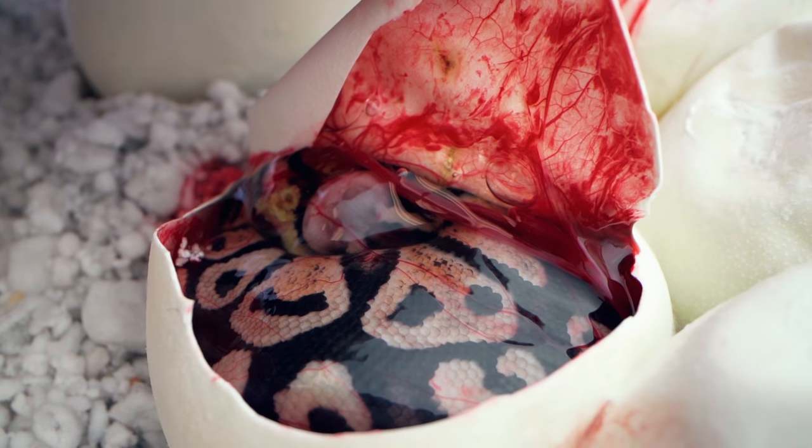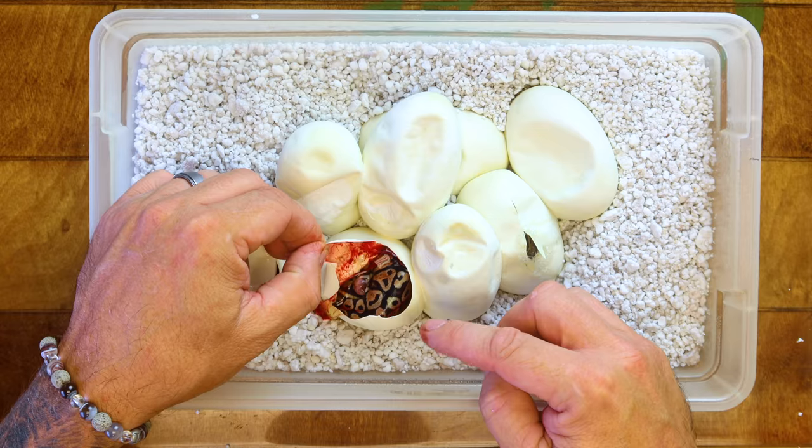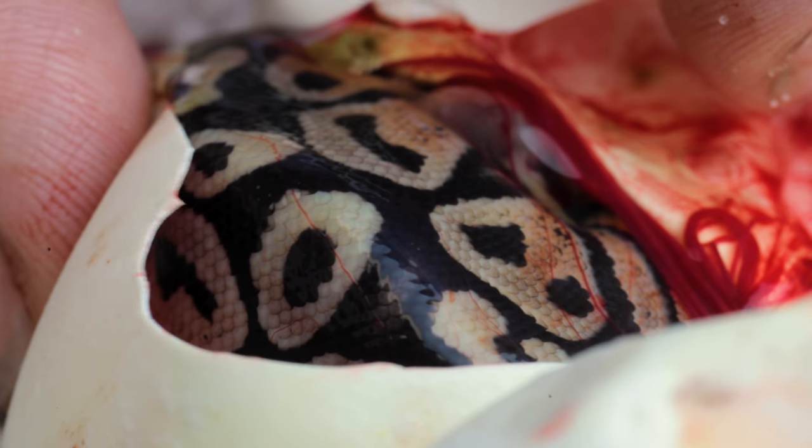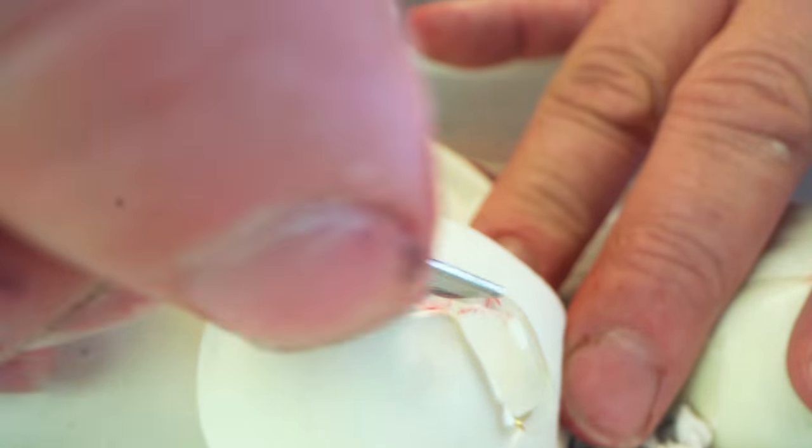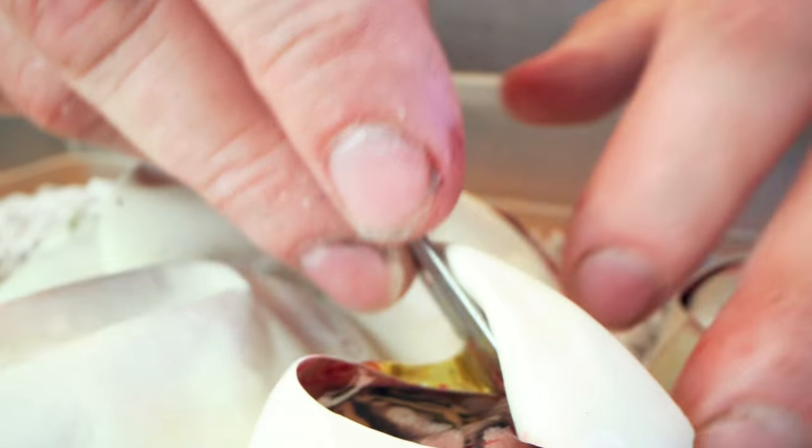Yeah, it looks like we just have a normal pastel here. Probably a pastel Russo, actually. So yeah, we just missed the hidden gene Woma, because again, the hidden gene Woma is a pastel hidden gene Woma. That's where that pastel gene comes from. Let's keep going until we get something awesome. And don't get me wrong, every time we cut a clutch of eggs, every snake you have in there, even if it's a normal, is considered awesome to me.